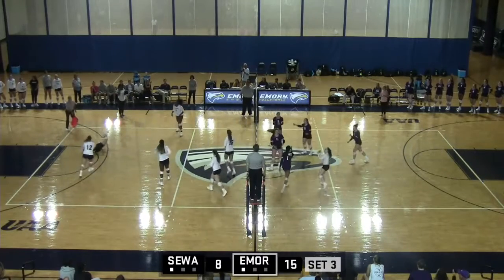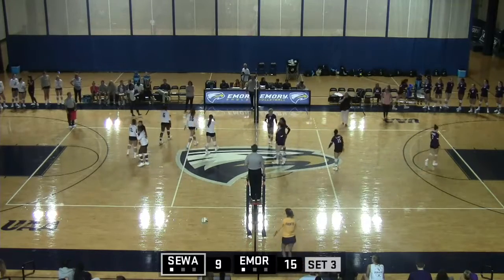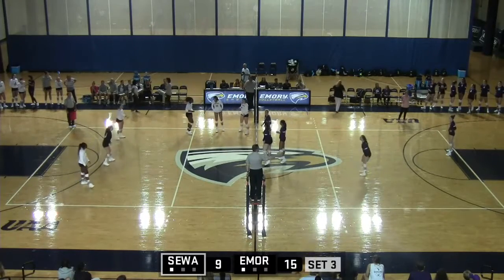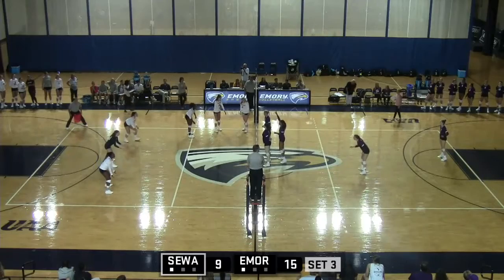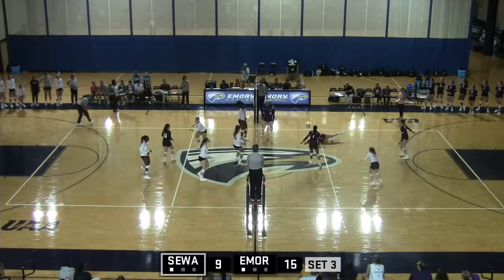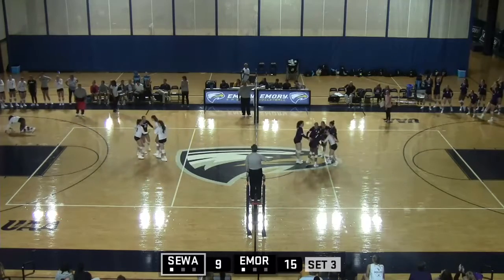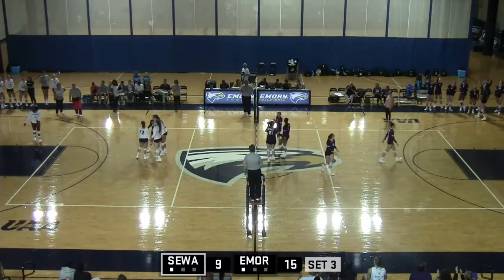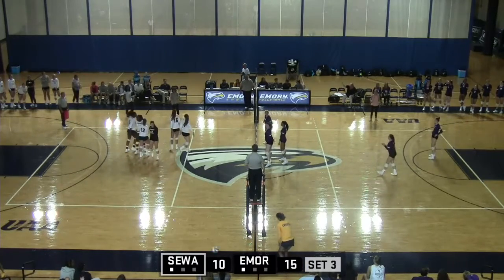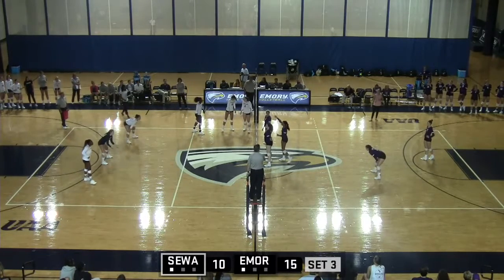Stewart again, and that time she went right back to what she's been doing, that cross-court, deep cross-court shot, which is extremely difficult to dig. You don't set up defense for that, and that is 9 serving 15, the libero, and a ball to serve. Thompson, good pass, McKnight, tips. And that was a strange looking play. But Sewanee gets the point. 10 serves 15. Ball serve continues.